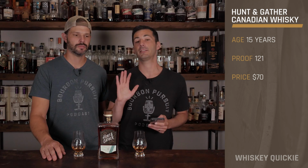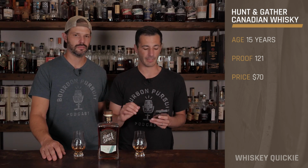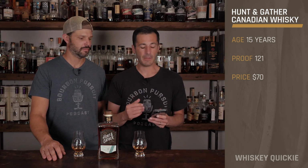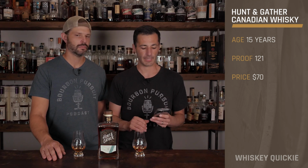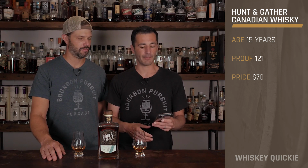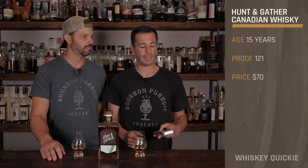Now, this is what they say is a very unique Canadian whiskey because usually it's a rye Canadian whiskey or something like that, or blended, which is kind of common there. But this is predominantly a corn whiskey, which apparently you don't see very often. It is non-chill filtered, bottled at barrel proof, which is 121 proof, and has a retail price of $70.